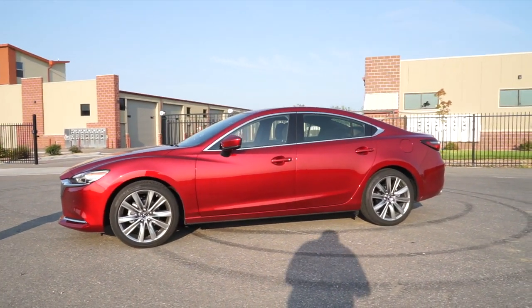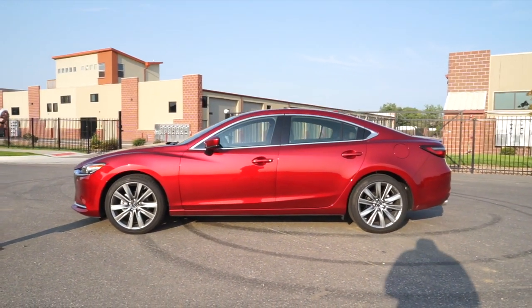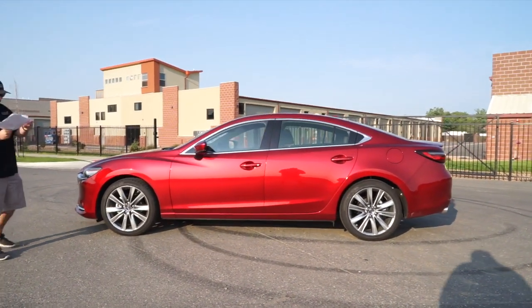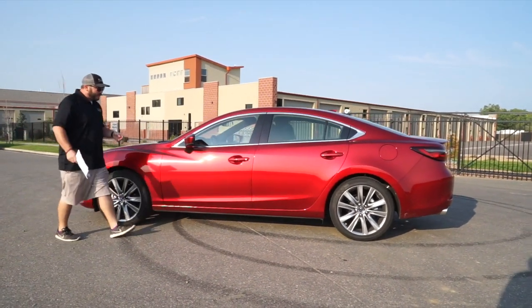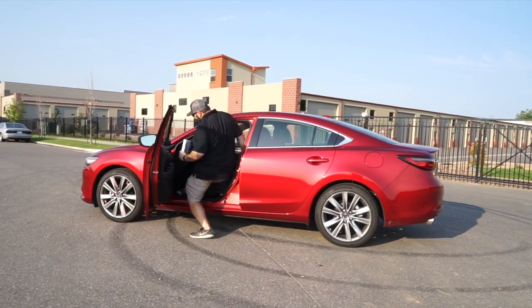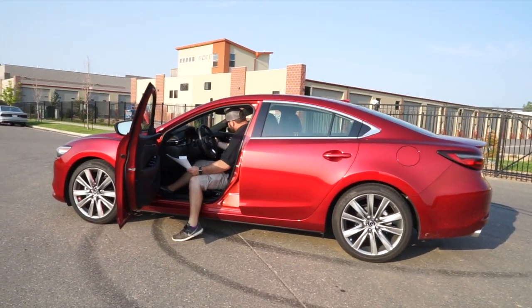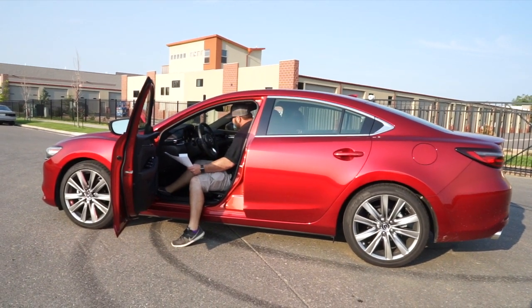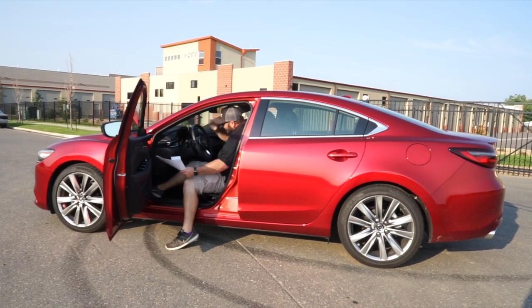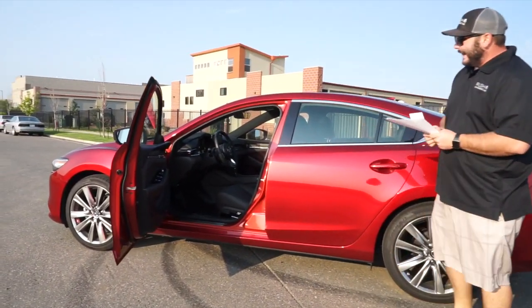Microfiber suede, wood, upgraded leather, LED interior lighting, frameless rearview mirror, a digital gauge cluster, which I absolutely love. And you know what, Walt? I'm actually going to do this. We normally don't do it, but because I love this gauge cluster, I'm going to actually turn the car on for you. I'm going to turn down everything else, and when you go inside, everyone can see what that gauge cluster looks like.